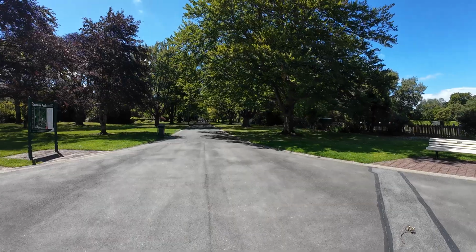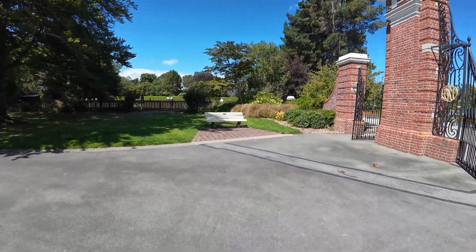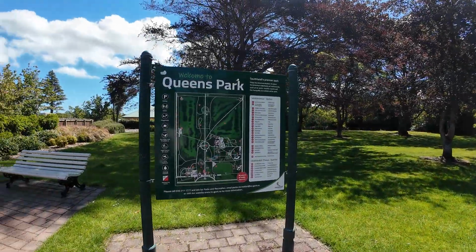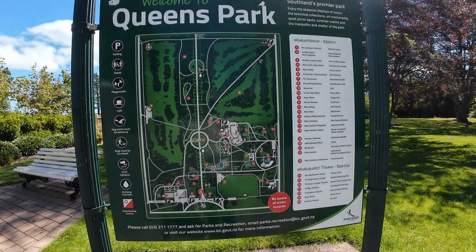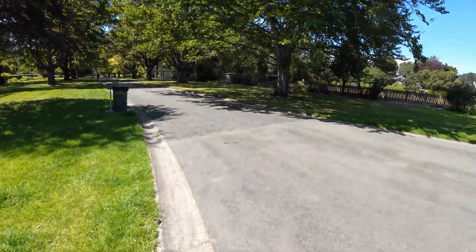So here we are through the gates, a 24-hour park. We have a croquet club over there, right next to the park. If you want to pause and have a look at the sign, most welcome.